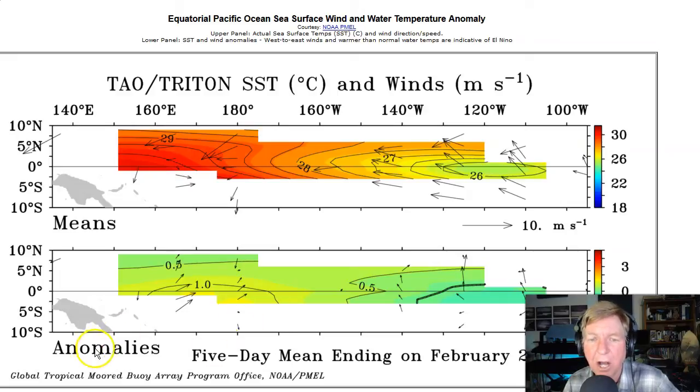All right, so anomalies, differences from normal for this time of year. Yeah, we have strong east winds. Are they stronger than normal? Just looking at the arrows, yeah, they're a little bit, the arrows are pushing a little out of the east. So we'll say these winds are a little bit stronger than normal, but nothing too obnoxious.